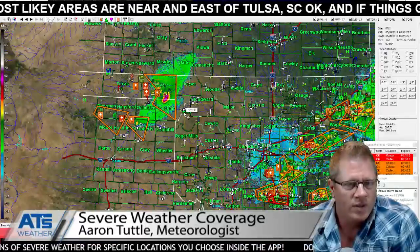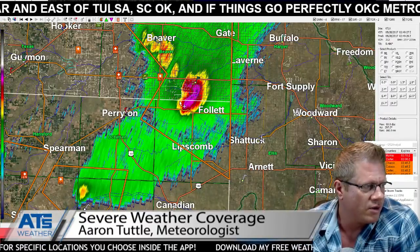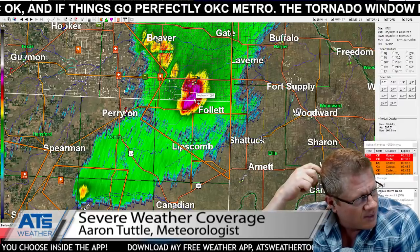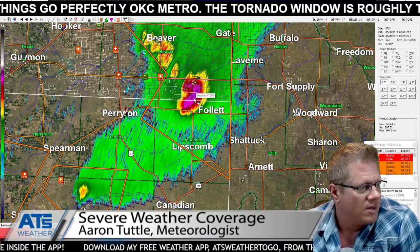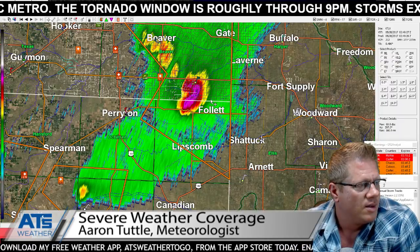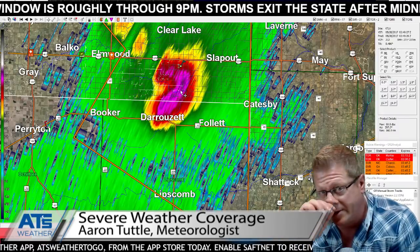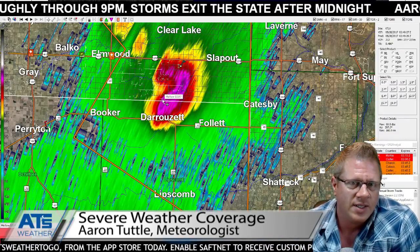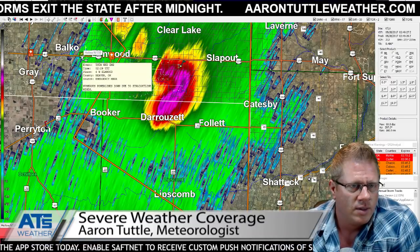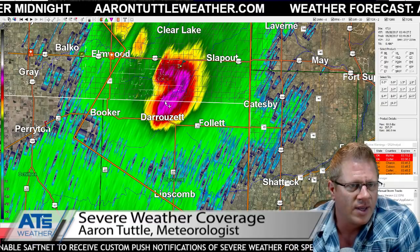All right, so the Weather Service mentioned some big hail out here in the Panhandle, 2 3/4 inches. So they're going to call for baseball-sized hail and 70-mile-per-hour winds for this particular monster right here near Slapout. That's in the eastern Texas Panhandle. Let's see, Elmwood. Numerous power lines down due to straight line winds 6 miles west of Elmwood in Beaver County.